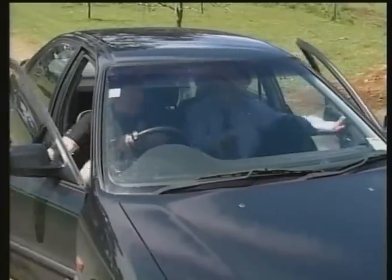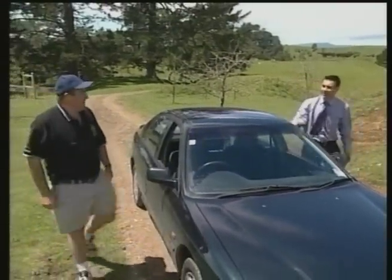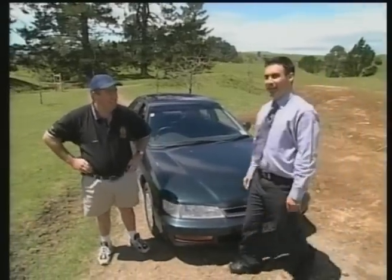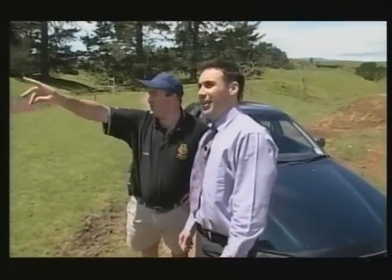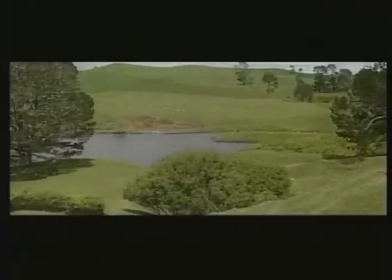Righto, here we are. Fantastic. Look, this is Hobbiton. Wow, looks great. And up the top of the hill there, you'll see Bag End. And all the other hobbit holes you can see, or the remains of them.